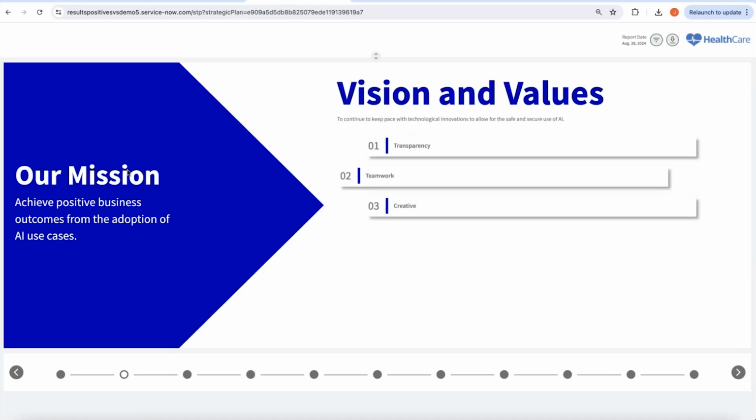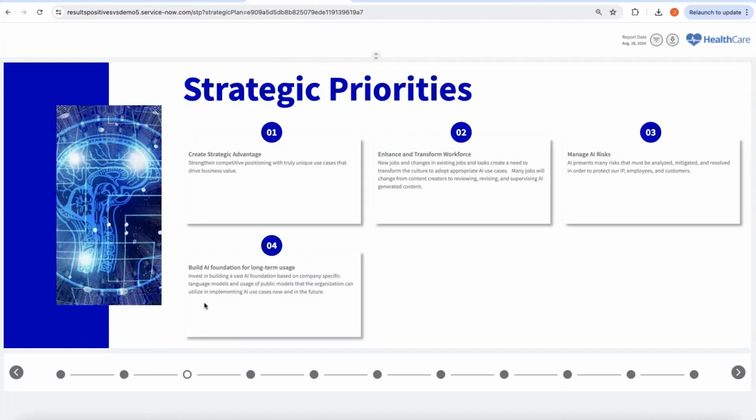And next here, we can see our mission and vision. We can see the values we have for this particular strategic plan. We can also then see what those strategic priorities are. We've seen those in the system. Now you have that communication presentation type of document that you can share with the organization.